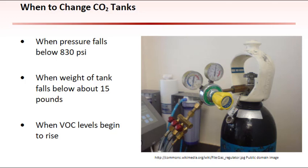Each CO2 tank has a tare or empty weight stamped on it. When the gas company fills the tank, it will add 50 pounds of liquid CO2 to the cylinder and then stop. However, different sizes of cylinders will hold different volumes of liquid CO2. The gas company a laboratory uses should be able to tell the embryologist exactly how many pounds of liquid CO2 it is adding to the cylinders that the lab is receiving based on the size of the cylinder.